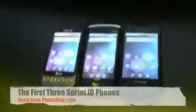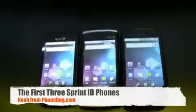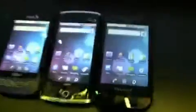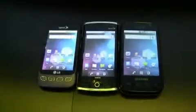They announced their new initiative called Sprint ID, which is kind of a curated Android app selection thing, where basically there are going to be packs of apps that you can download for your phone that are selected by different companies. Yahoo is one of them, and MTV, E! Online, ESPN, there are a bunch of partners announced. We'll get more into that at a separate time, but I want to show you the three phones they announced here right now.